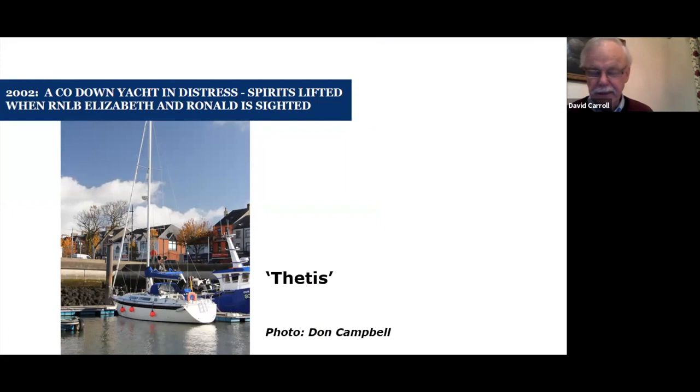coxswain, and the next two stories revolve around yachts. The first one happened in 2000, there isn't a graphic or an image, when a professional French female solo yachtswoman lost her keel about 5 miles out to sea. And Dunmore Lifeboat under Geoffrey Murphy set out. And Geoffrey spoke fluent French, so that helped. And he rescued her. And the yacht was towed back to Dunmore.